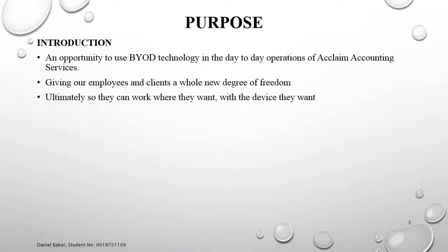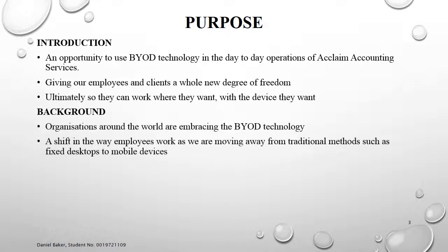The purpose of today, this is an introduction into giving us the opportunity to use BYD technology in the day-to-day operations of claim accounting services, giving our employees and clients a whole new degree of freedom, ultimately so they can work where they want with the device they want.